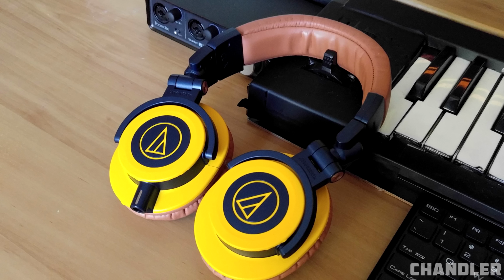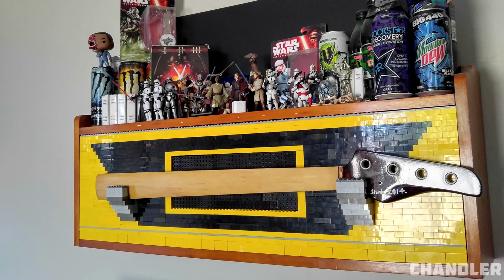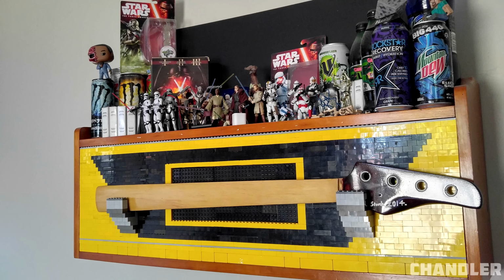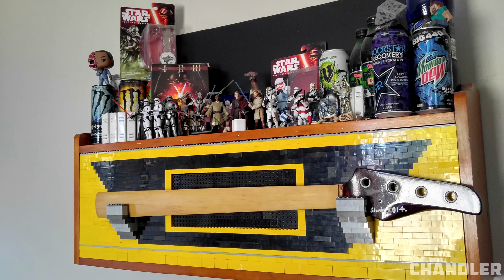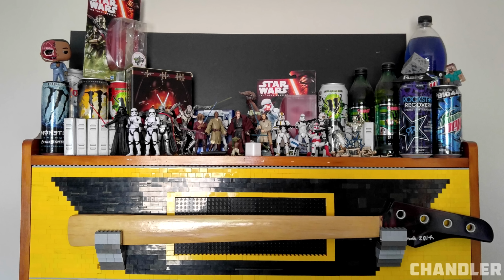Props going with some V-brand skins for your M50X headphones. That looks like a sick combo. Although I'm not really sure what's going on up here. It looks like a bunch of Legos built inside of a shelf that's holding up a guitar handle. I don't know, maybe there's some sentimental thing going on here, but you didn't mention it in the notes.